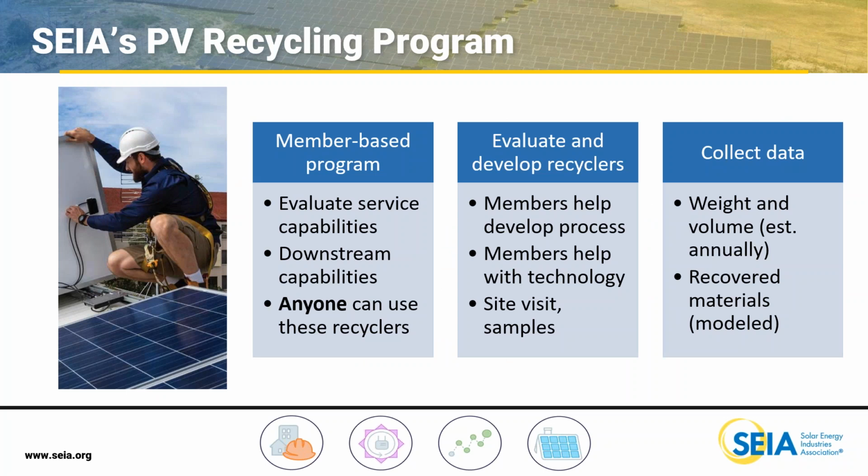relationships with recycling partners and reuse partners. These services can be used by anyone in industry. You don't have to be a member of SIA to actually access the services of these recyclers. We do publish their names, and all of them have websites and contact information. I'm sure they would be happy to help work with anyone who's interested in recycling.